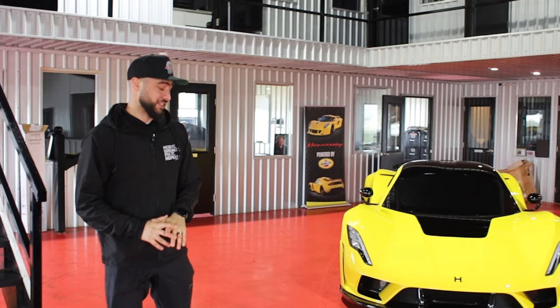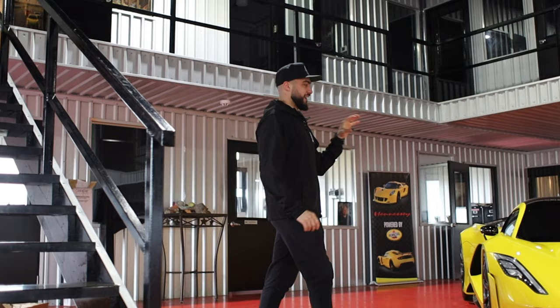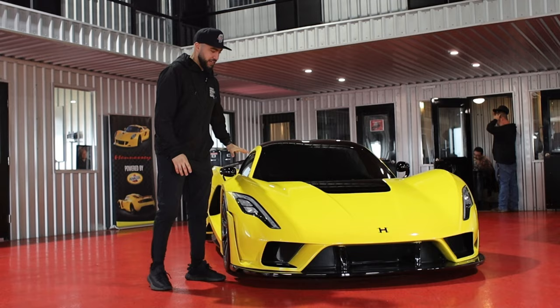One of my favorites, just by looking at this, is the front bumper with the canards and how it flows with the shape of the headlight. It's really nice, stealth looking. Going over, it's got a nice scooped hood for functional air purposes as well. And obviously the big, nice, aggressive logo.